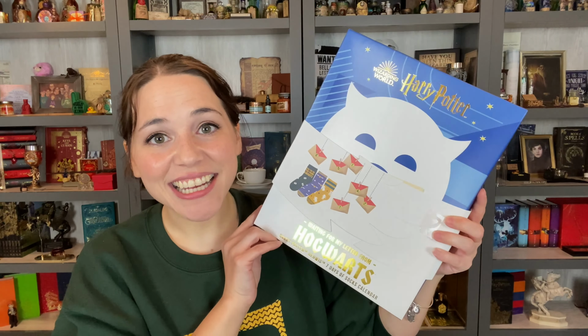And the last item in the box is the one that Karen refunded us for. This was the one she thought was for adults, but apparently it's for kids. And it says, Waiting for my letter from Hogwarts, Harry Potter Hedwig 7 days of socks calendar.